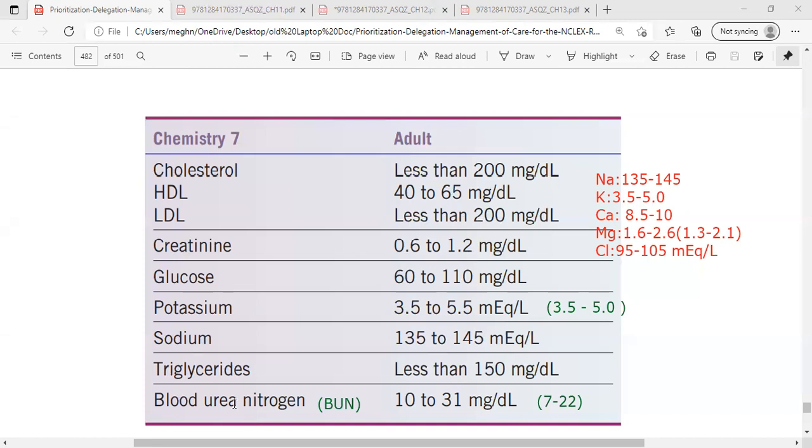And BUN, blood urea nitrogen, is also a waste product. Whether my kidney is working well or not, whether my liver is working well or not, the blood urea nitrogen level indicates it. So normally it is 10 to 31 milligram per dL. Some books wrote 7 to 22 milligram.